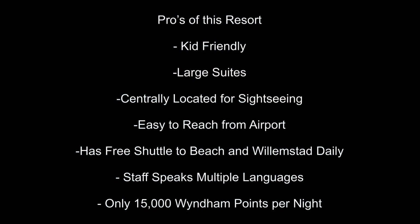Talk about the pros of this resort. Obviously, it's super kid friendly. The suites were very large and well appointed. It is centrally located, so if you have a rental car and plan on doing sightseeing, it is super easy to reach from the airport. It does have that free shuttle to the beach in Williamstad every day, so if you don't have a car, you can still see a little bit of the island.